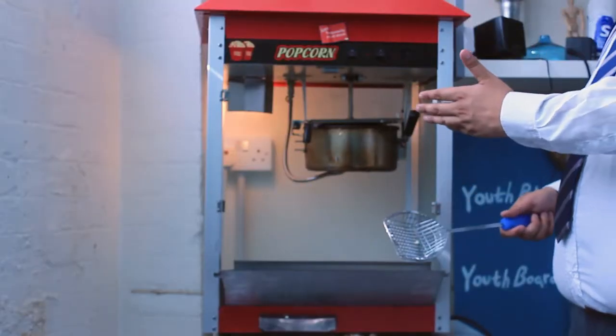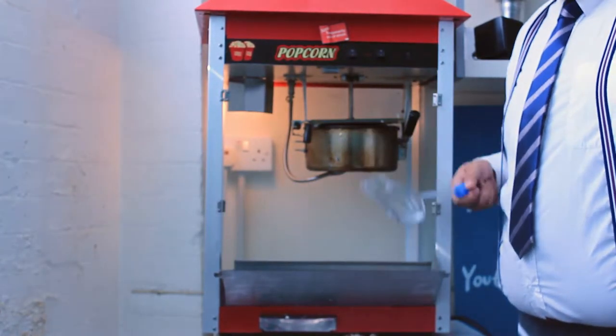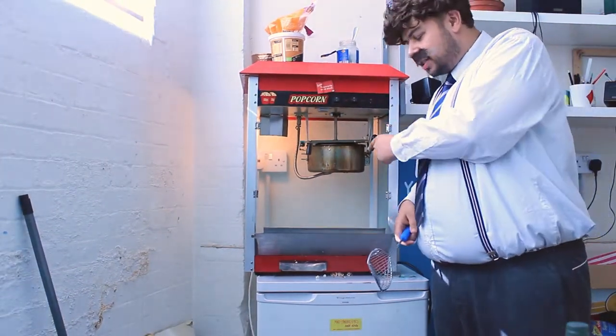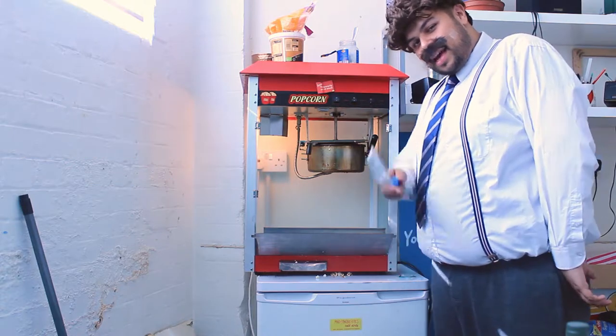As you can see here, I am here with a popcorn machine. As you can see, it has no windows to it. So it's quite dangerous. So be careful, because hot spitting oil can be thrown in your face. Don't forget that. Here's an example.